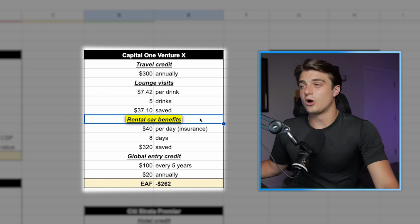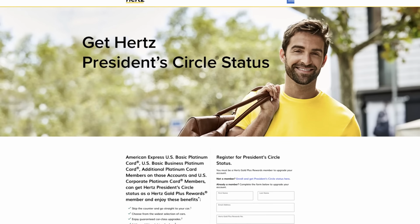This card also has rental car benefits, and I wanted to try to find a way to calculate the actual value that Hertz President's Circle status gives you, because I've used that status twice already with this card, but it just was really hard to actually calculate the value of the upgrades that they give you.